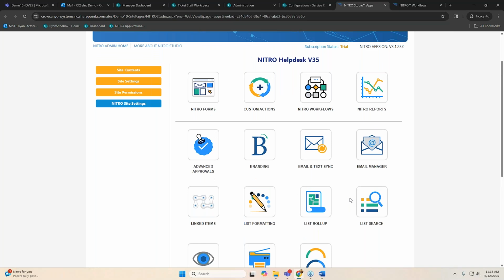Well, it means that NITRO Studio is included with this application, and you have full control of the application once it's installed, right? So you can make changes to the form, you can add workflows, change workflows, create reports, and so on. So it does give you full autonomy of the help desk once it's installed in your environment.